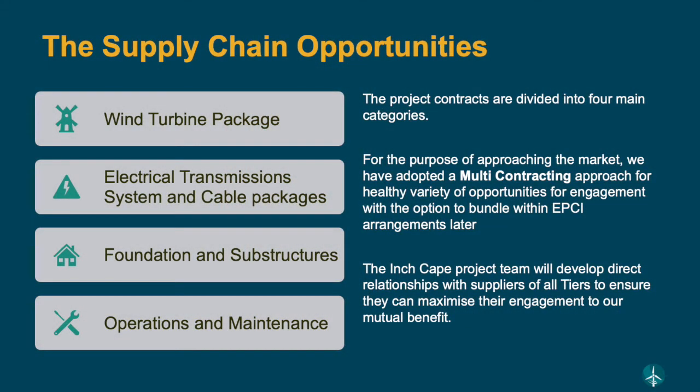So what are the supply chain opportunities within the project? So we've divided the project into 4 main areas of supply, which is the wind turbines, the electrical transmission system and the supply of cables, the foundations and substructures, and the operations and maintenance side of things.